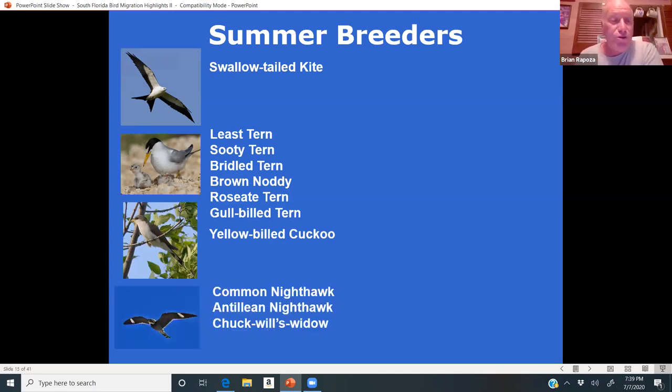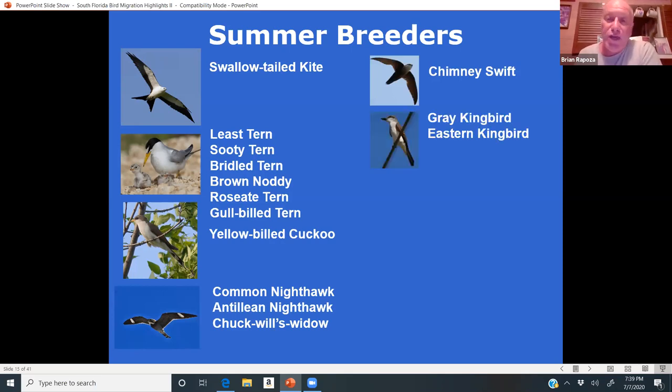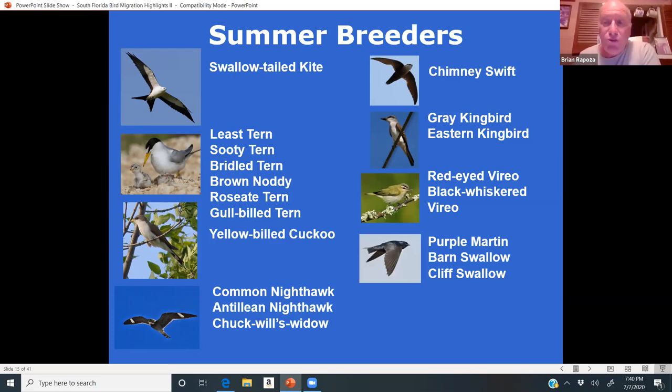Yellow-billed cuckoo is a summer breeder, as are these three nightjars: common nighthawk, Antillean nighthawk, and chuck-will's-widow. Chimney swift is a summer breeder, as are these two flycatchers, gray kingbird and eastern kingbird. Two vireos are summer breeders: red-eyed vireo, which breeds in the interior in Big Cypress, and black-whiskered vireo, which breeds mostly in the Keys and some coastal areas in Miami-Dade, Collier, and Lee counties. These three swallows, purple martin, and now barn swallows and cliff swallows, which years ago were just considered transients, are now breeding in South Florida, mostly in the northern part, like in Palm Beach County. So I've now shifted those from transients. I now consider those to be summer breeders.